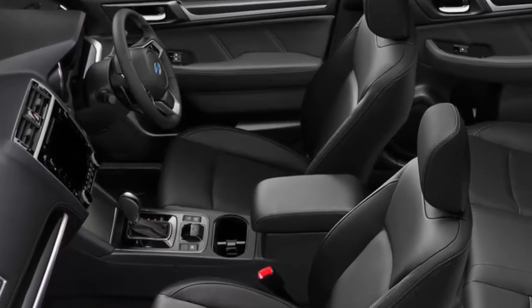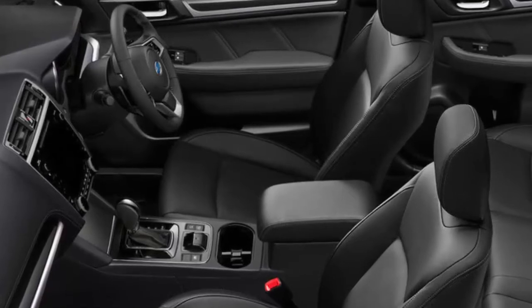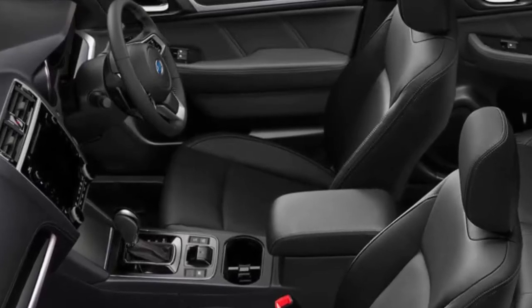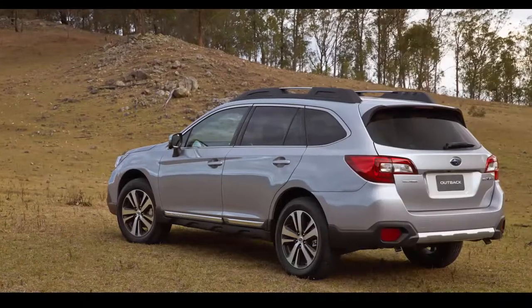Making the jump from base CVT trim to premium also brings electrically adjustable front seats, an electric sunroof, power folding mirrors, keyless entry, leather trim and piano black trim inserts, along with a power tailgate.